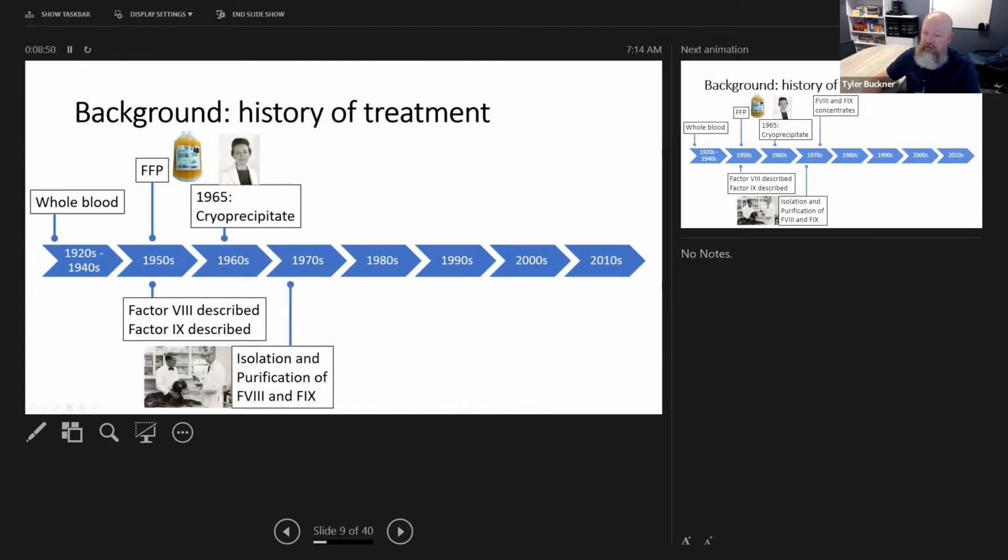Factor 8 and factor 9 were first isolated and purified in the 70s though. And so this is Dr. Brinkhous at UNC with one of the hemophilia dogs. A large part of what we know, especially this basic science, we know because of a colony of dogs with hemophilia in Chapel Hill. They still exist. They still participate in research. They're very well taken care of out at University Lake. The first dog, I believe, that was brought by a vet to Dr. Brinkhous was an Irish setter.